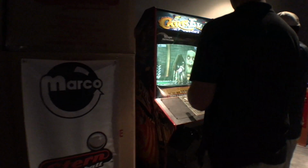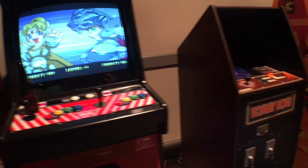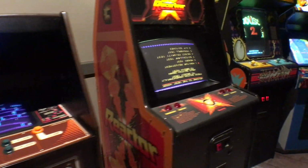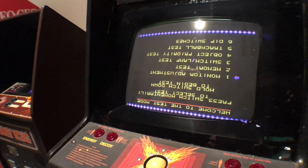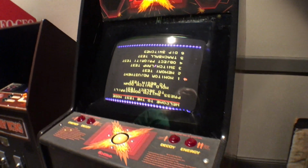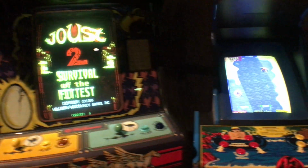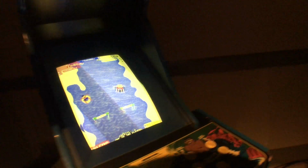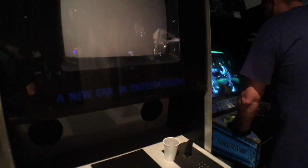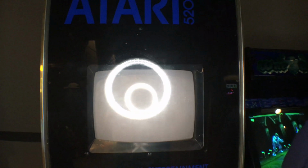There's another Carnival. That one looks clean. 2-slot Neo Geo, Cabaret, Donkey Kong, Dolly Reactor, which looks like it's back in cocktail mode. It still didn't fix it. No, it was working earlier today. Fun game. Joust 2, another Tubin. This is what it's supposed to look like with a real monitor. Mine doesn't have the real one in it. Oh man. Yeah, I know. It has to work. This is a 5200 store kiosk.